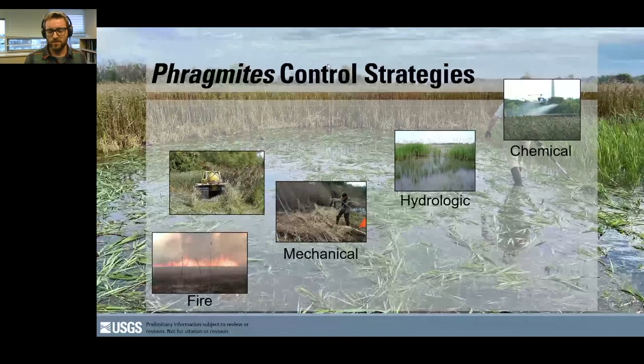What I'm going to talk to you about today is combining two of these, the hydrologic management and mechanical management, to cut to drown this plant and effectively kill it.